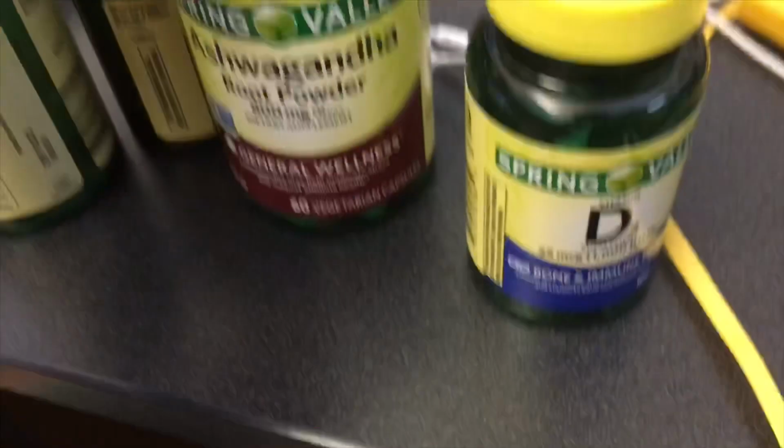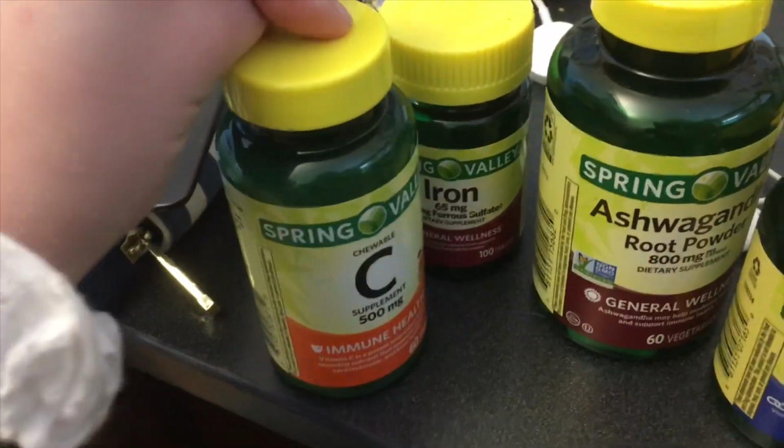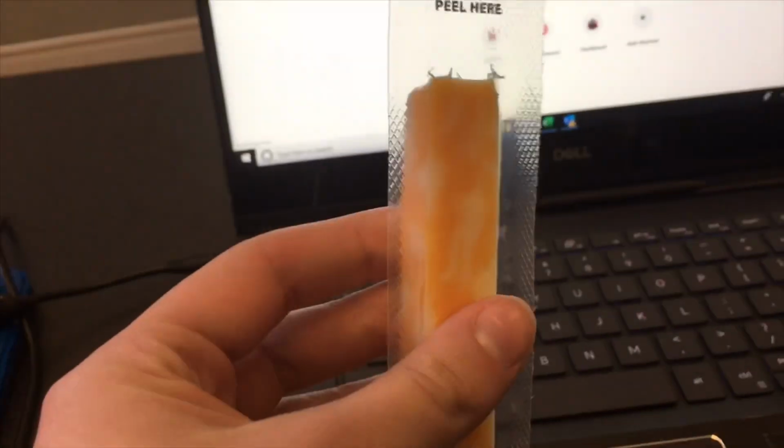So these are just the vitamins that I take every day, and I feel like I've been on a vitamin kick lately, but I love vitamins. And then while I was studying, I wanted a little snack, so I just had a cheese cube.